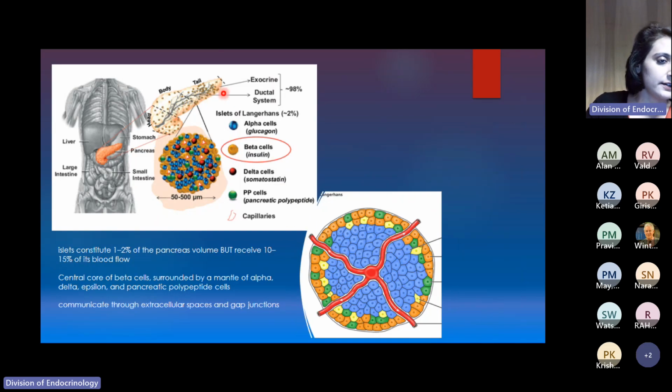Now, the islets are distributed throughout the whole pancreas, head, body, and tail. And they are these balls of cells, which are 1 to 2% of the pancreas, but they get about 15% of the blood flow. And that is very important for the function that they perform.